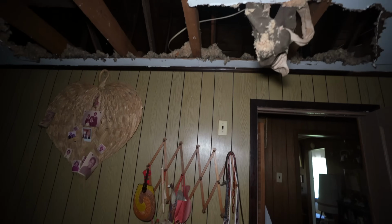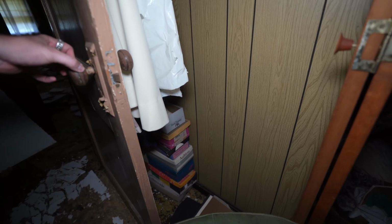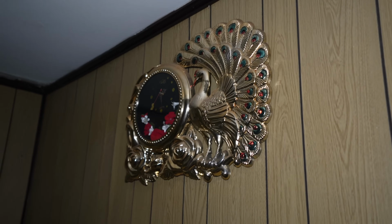I mean, it's sad to see that ceiling coming in like that. Even behind the door here in this bedroom, there's more shoes, gowns hanging up. They were just animal lovers. Look, here's even a peacock right here. It's like a golden peacock.